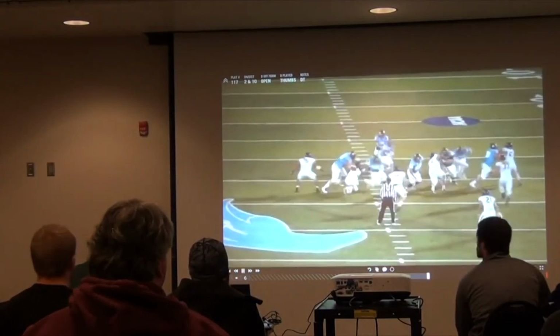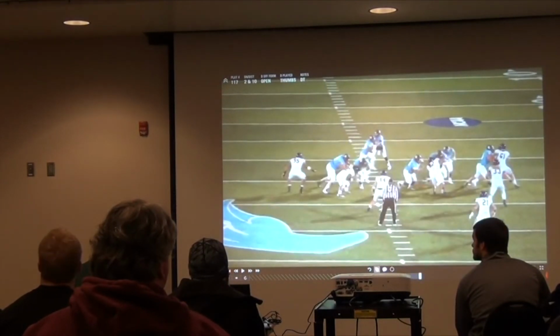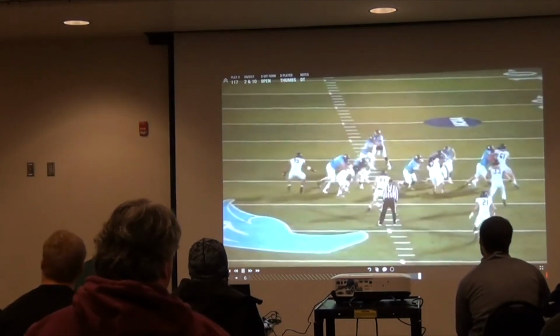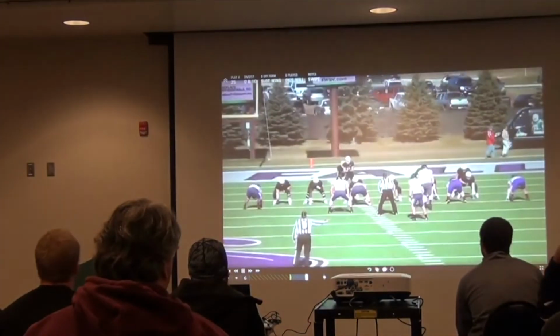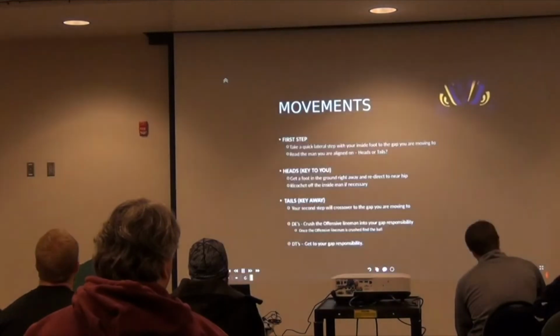But hopefully, if you guys take anything away from today, it's just staying square with your hips when you're attacking blocks, especially the combination blocks. It doesn't matter how athletic or strong you are. To give yourself a chance, you've got to stay square. You've got to play your threat. That's what we really try to hammer into our guys.